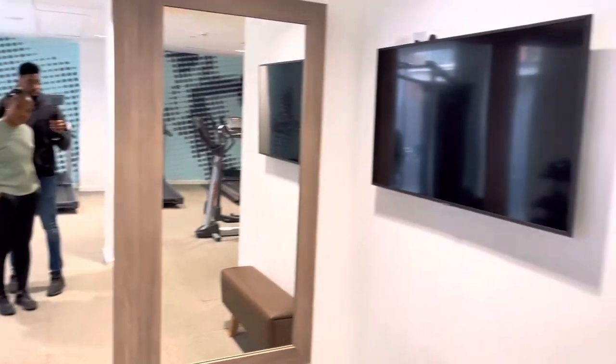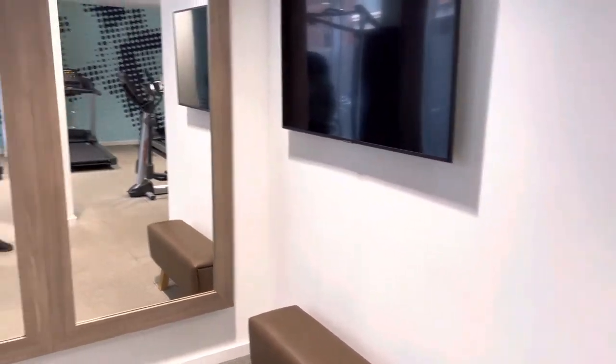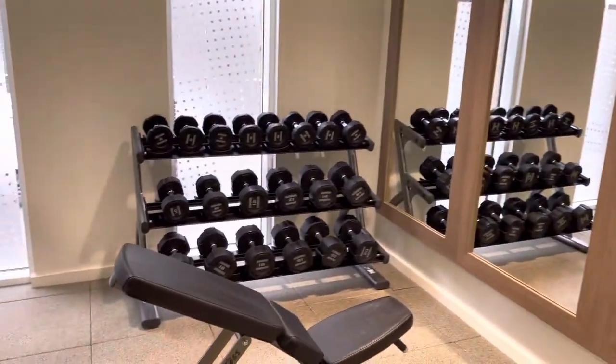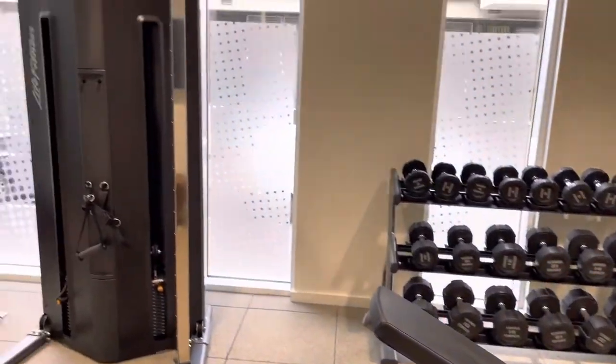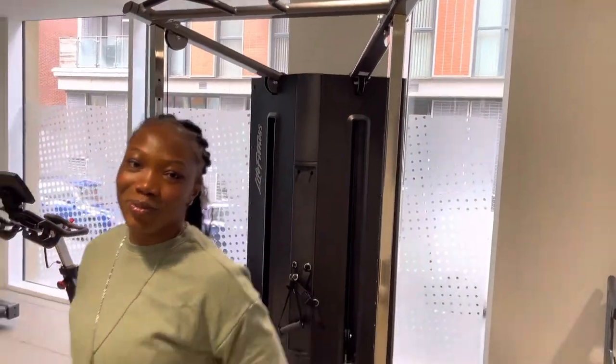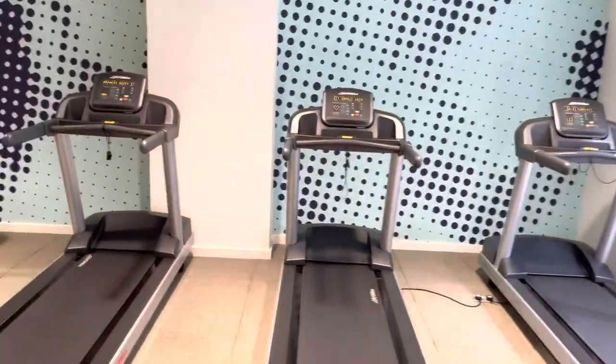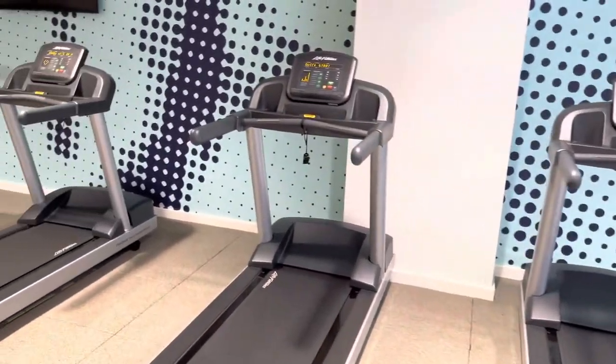Get your fitness going. Exactly. So that's basically all you need for this time you're staying. So yeah, I would say it's a pretty good gym. I probably would use it tomorrow, maybe. We're coming to work out tomorrow, yes. All right, so we've been resting too much. Yeah, so let's burn some calories.